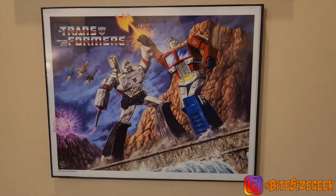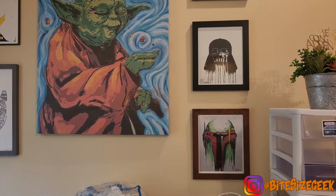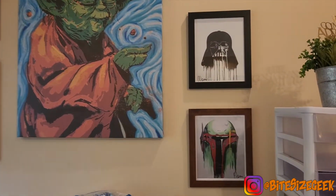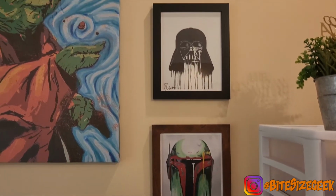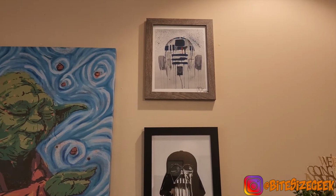Okay, let's move over here. Alright guys, over here we have some Star Wars prints. We have Boba Fett, Darth Vader, and R2-D2. All are done by a friend of mine.